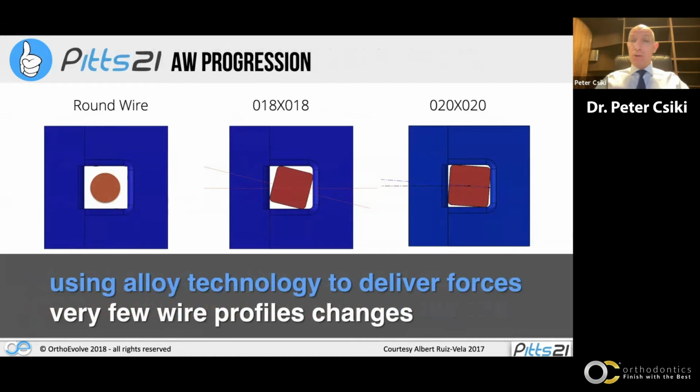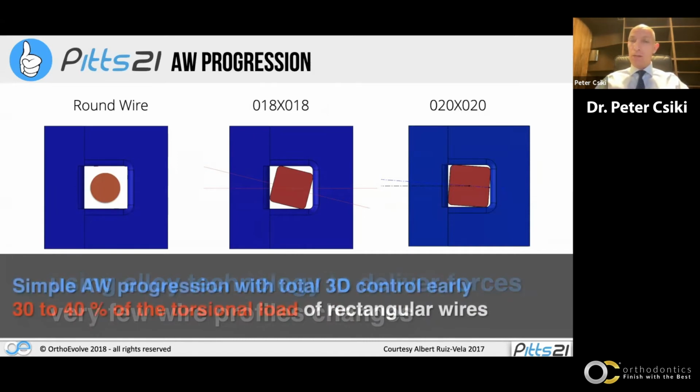And with the PITS 21 archwire progression, the active early archwire progression of Dr. Pitts, we use alloy technology to deliver forces, and we use very few wire profile changes, because we start with the round wire, which is .014 if we have to. Then we use the 18 by 18 wires, then the 20 by 20, and that's it. We really have total 3D control early with a simple archwire progression, and we apply 30 to 40% of the torsional load of the rectangular wire. So it's 60, 70% less force on the teeth, and still we are much more effective.